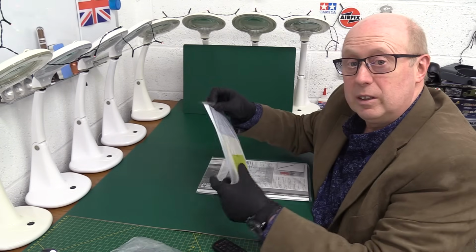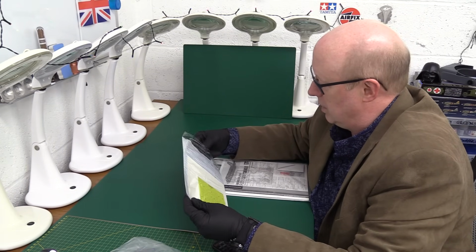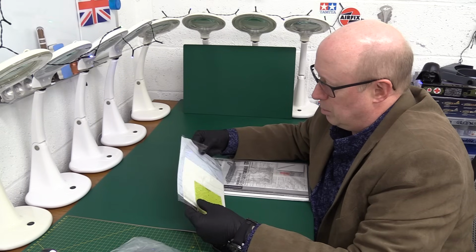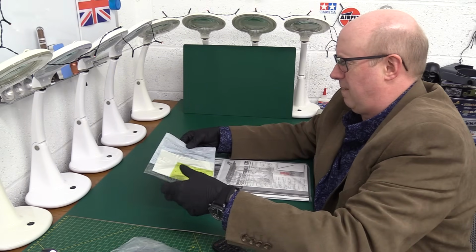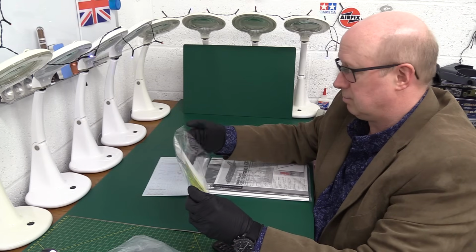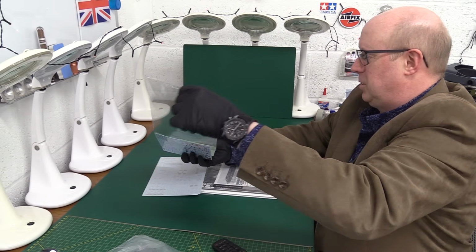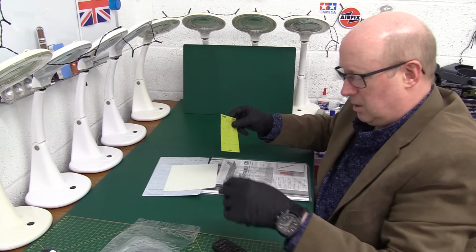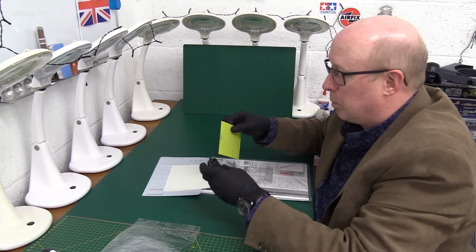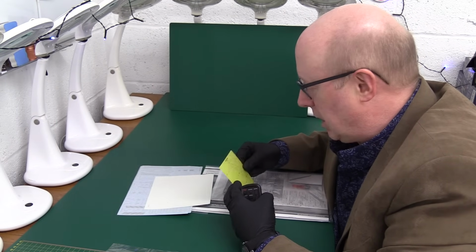I think we'll start by looking at the decals, as I often do. So, as I say, I've removed the staples, and here we go. So, we've got a mask set. Get it out. So, start looking at the mask set now. They're not pre-cut, unfortunately.